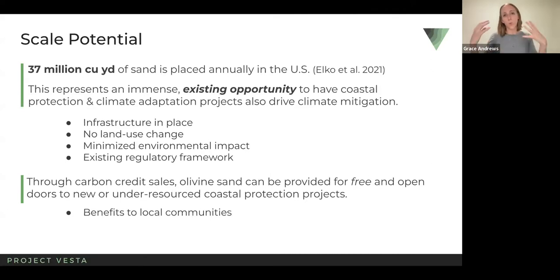If we can work with this industry that already exists, this coastal protection industry, we can leverage it to drive impact very quickly. The benefits of this are that the infrastructure for actually placing sand in coastal environments is already there. It also means that there's no land use change, right? We're not adding sand to a place that wouldn't have sand additions anyway. So there's no additional physical impact there for recreational use or anything else like that. That also minimizes environmental impact.